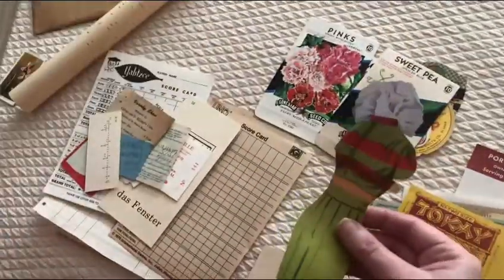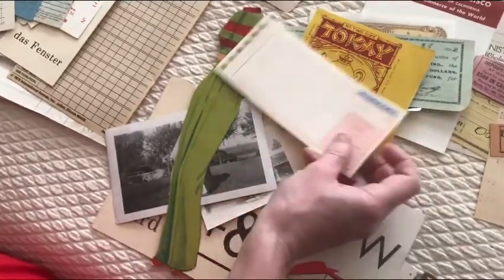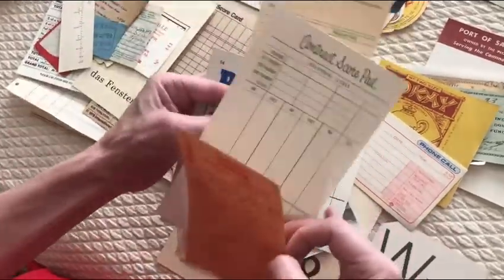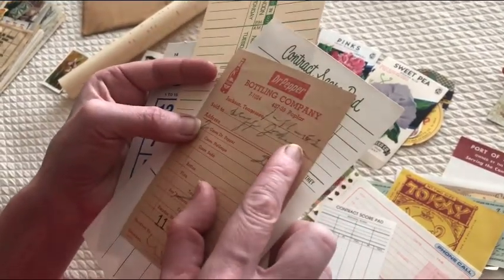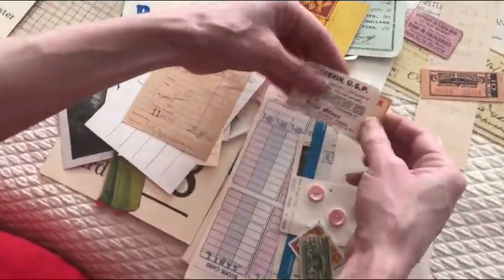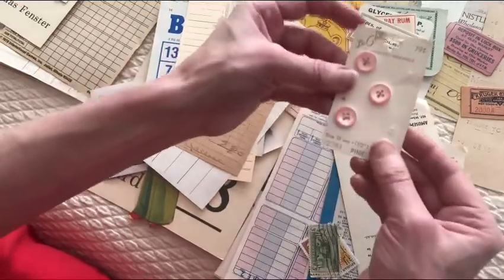Here is a vintage paper doll outfit. I have those old phone call message receipts with the yellow on the back. Some bridge papers, bingo card, a time card, Dr Pepper Bottling Company receipt from 1963. Here are some apothecary labels that I have. Some old apothecary labels. They have not been licked. Some old buttons.